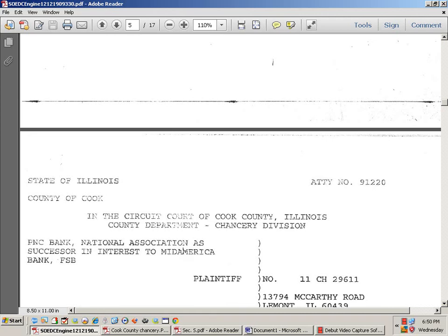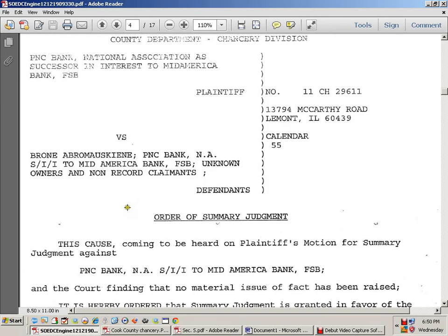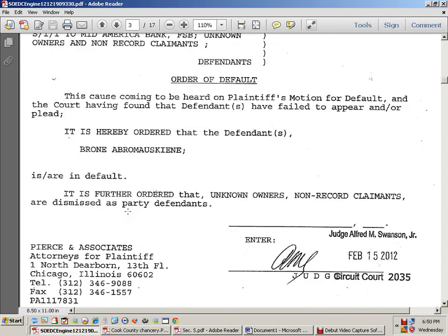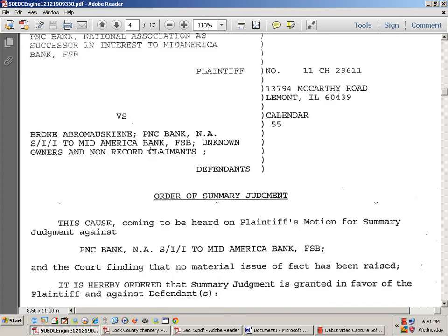Okay, so what we have now is there's been a summary judgment against the bank. The unknown owners or non-recorded claimants have been dismissed, and Brown has been defaulted on because he didn't answer, because he never got a summons.